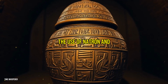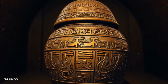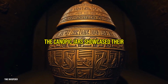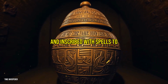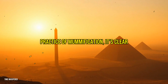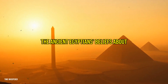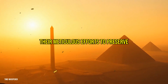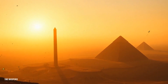The use of natron and canopic jars highlights the Egyptians' advanced understanding of chemistry and anatomy. Natron's drying properties were essential for preserving the body, while the canopic jars showcased their artistry and religious devotion. Each jar was intricately decorated and inscribed with spells to protect the organs they contained. As we reflect on the practice of mummification, it's clear that it was more than just a burial custom. It was a profound expression of the ancient Egyptians' beliefs about life, death, and the afterlife. Their meticulous efforts to preserve the body reveal a civilization deeply invested in ensuring the well-being of their loved ones beyond the grave.